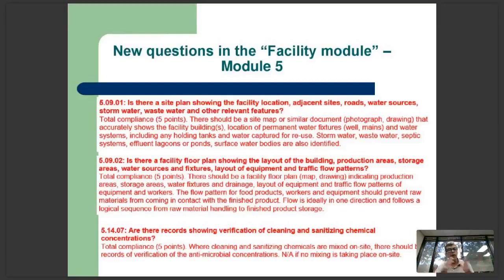Now, there's another question which refers to potential cross-contamination. So if there's any issue in the layout of, for example, the equipment, it's not going to be downscored here. It will be downscored in the question specific to the risk of cross-contamination according to the layout of the equipment and the process.